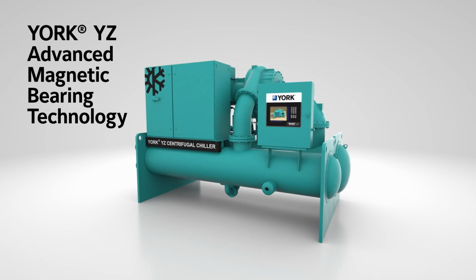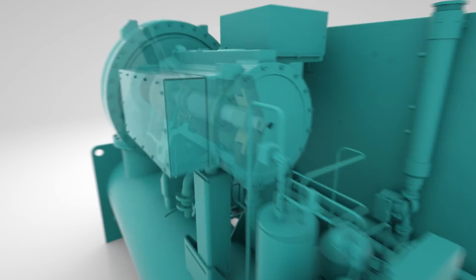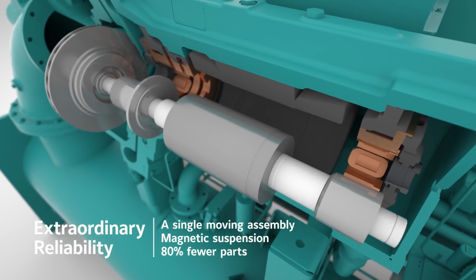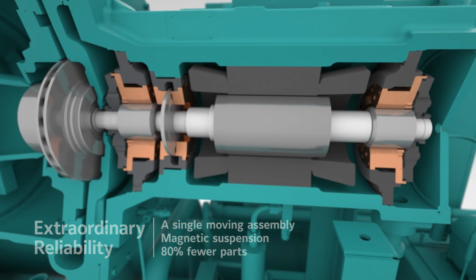The York YZ uses advanced magnetic bearing technology to provide extraordinary reliability and radically simplified maintenance. With just a single moving assembly levitating in a magnetic field, the driveline in the York YZ doesn't require any lubrication and has 80% fewer moving parts than traditional oil or refrigerant lubricated drivelines.